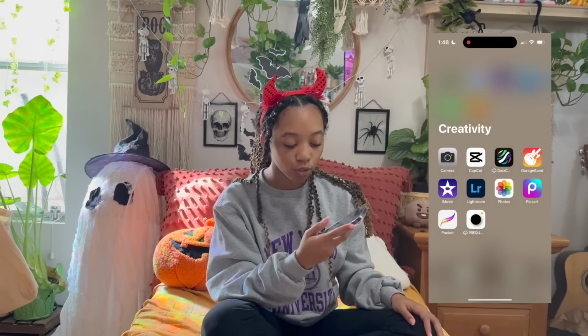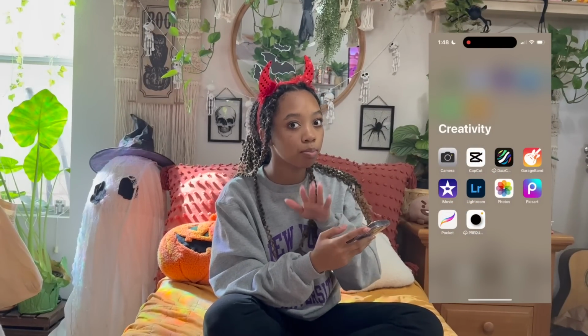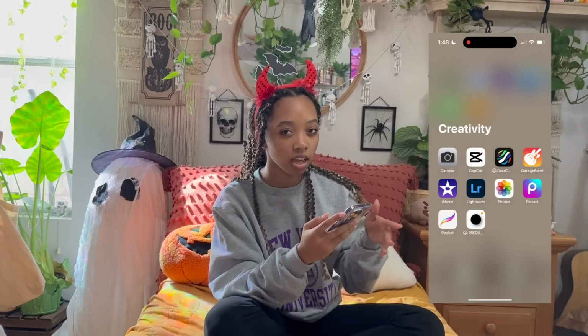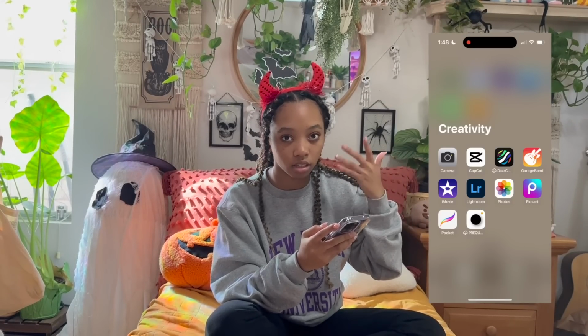I just got this phone, so I don't have a whole bunch of stuff, but for creativity, I use Lightroom to edit my pictures. Some of you guys asked what I use to edit, and it's just Lightroom. It's super easy. I just copy and paste the same settings on every photo. If you guys want a photo editing video, let me know. I might make it, I might not. It depends on how I'm feeling.